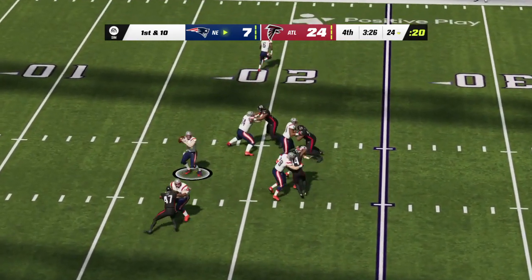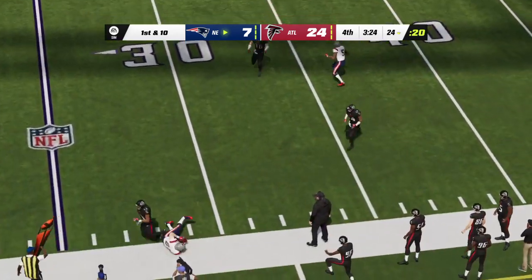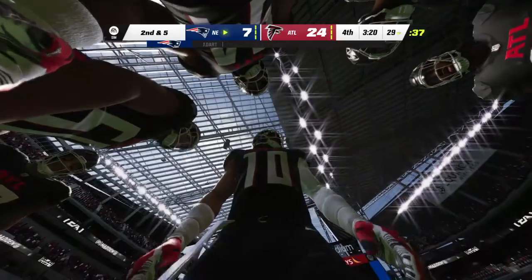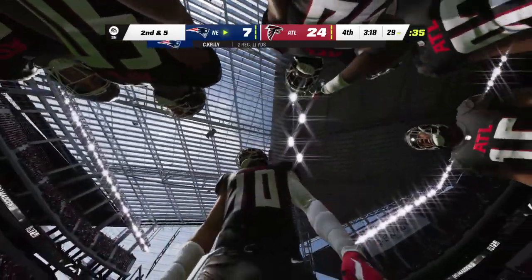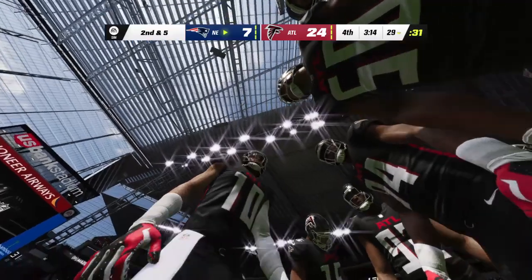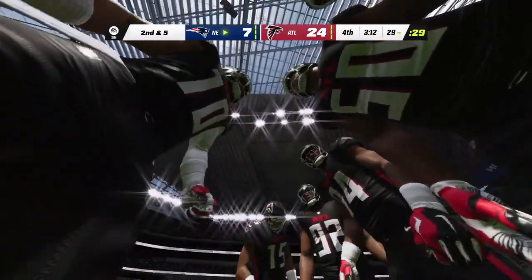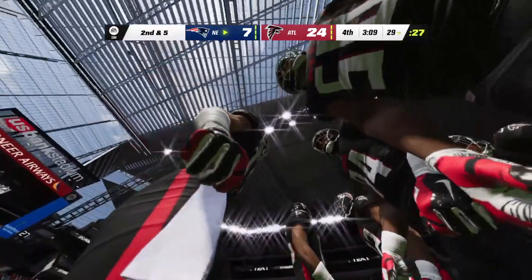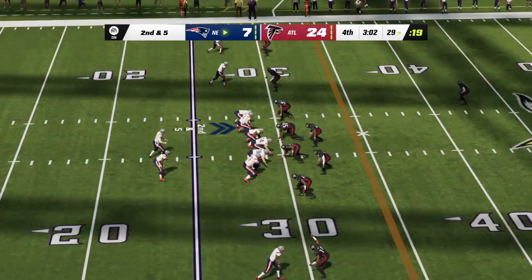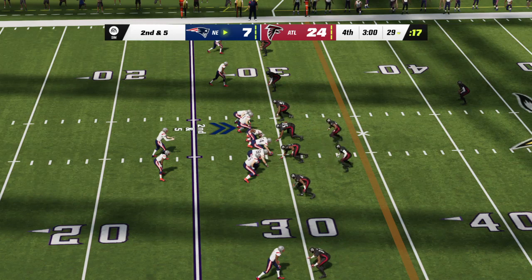Throwing to start the drive. Hawkins. It's a short one here, complete to the tight end. So 5 yards here, 5 on the play. And that will bring up 2nd down. You got the big lead defensively. Willing to give them that underneath stuff, right? And this is why you work on your tackling. Tackle them after the catch, inbounds, keep the clock running. Just go ahead and bleed the game out that way.